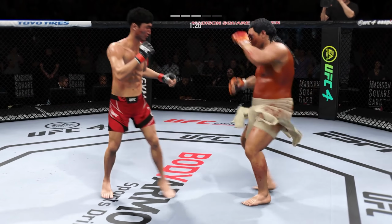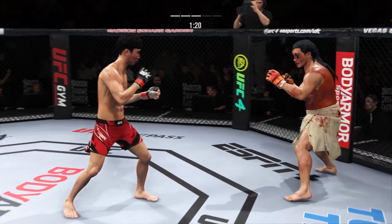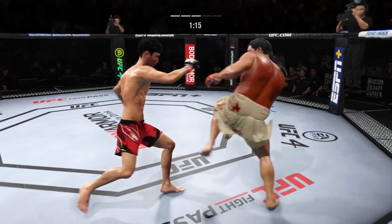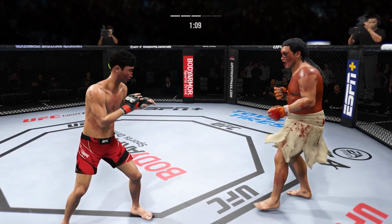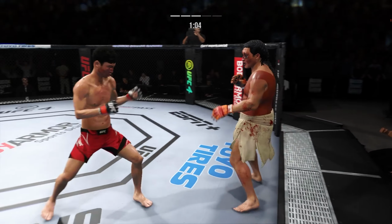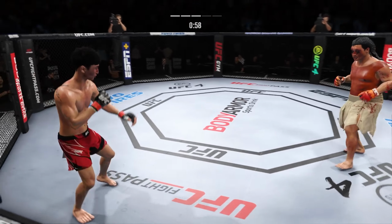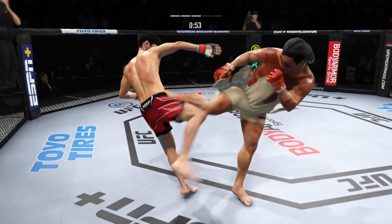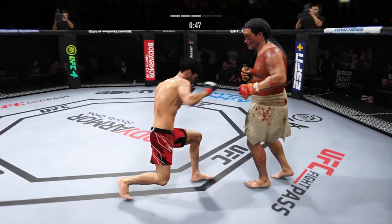Good stick. Look at him chopping the wood. Chop the wood with those leg kicks. Now a kick to the body. Unbelievable. He's hurt bad. An uppercut later. Stuffs the takedown, no problem. Oh, continuing to work the body to great effect. What a punch.